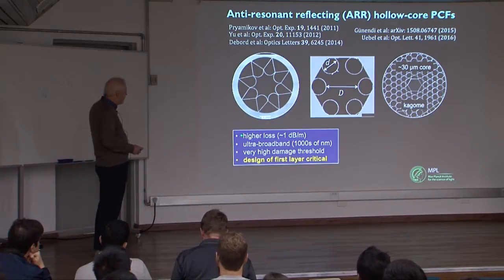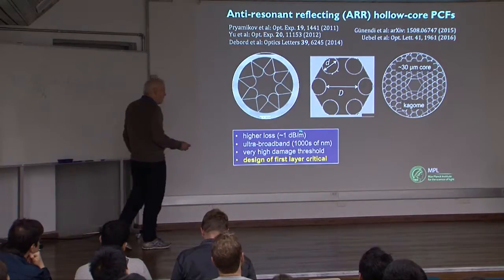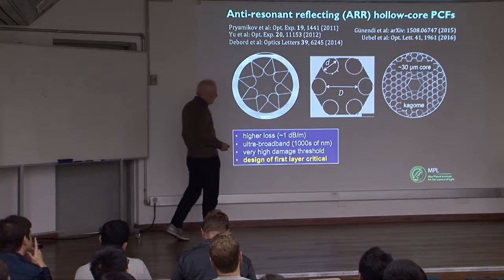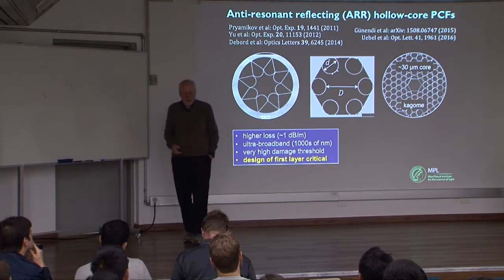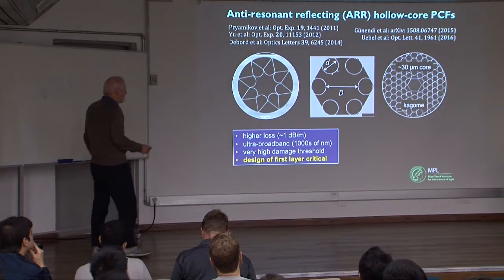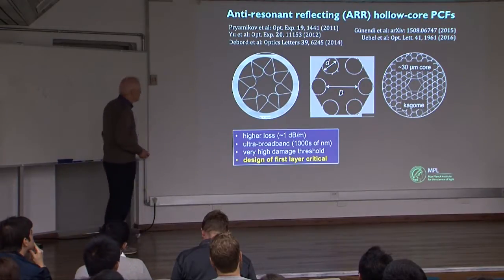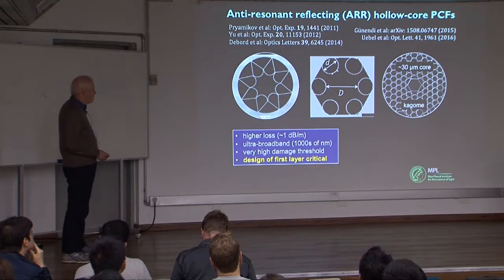you know, we get reasonably low loss guidance, about a dB per meter, in some cases quite a bit less than that. But it's this sort of order. It's about 1,000 times higher than the very best photonic bandgap hollow core fiber. So it's a substantially higher loss. But for the kind of experiments I'm talking about here, this is perfectly acceptable. And it brings huge advantages with it.